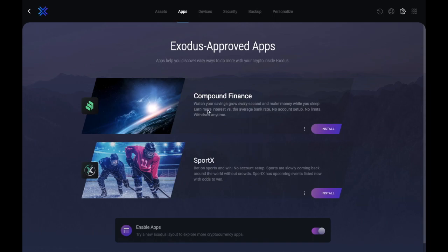So as it states here, watch your savings grow every second and make money while you sleep. Earn more interest versus the average bank rate, no account setup, no limits, and you can withdraw any time. And then you also have SportX. And if you're interested in finding out more about that, I'll cover that in another video. So I'm going to go ahead and install the Compound Finance app.